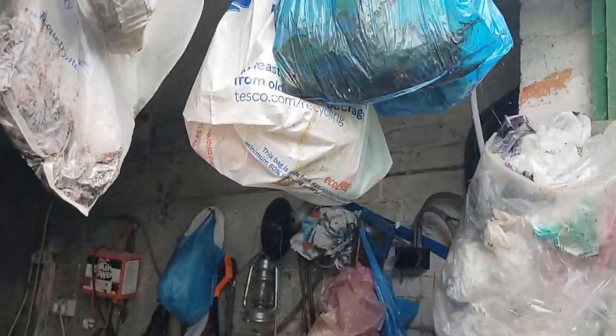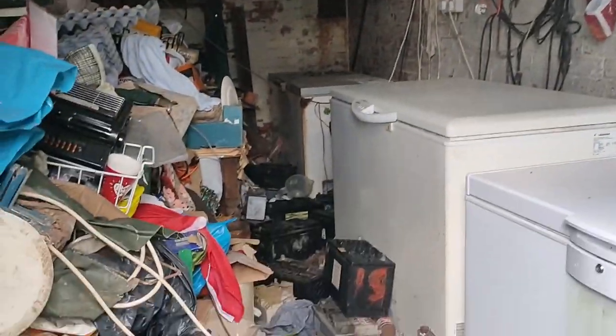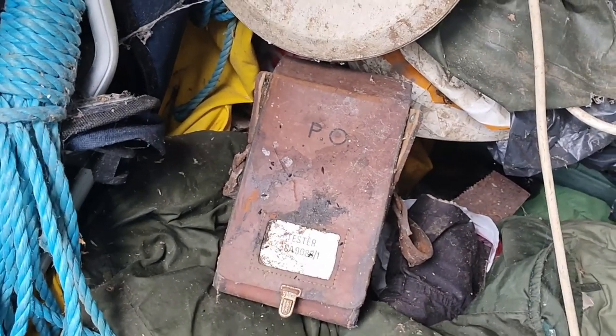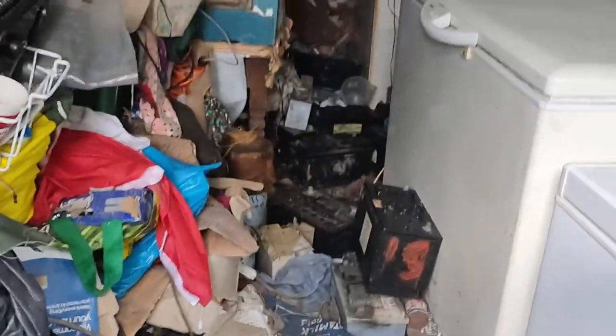This is going to be disgusting, isn't it? Oh my God, it's food. There's food hanging. What's in the freezer? Oh no, this is hoarded. What's that? That is old. A tester? It's probably an old multimeter or something. Oh God, that's food. Oh, it's cold. My head's touching it.